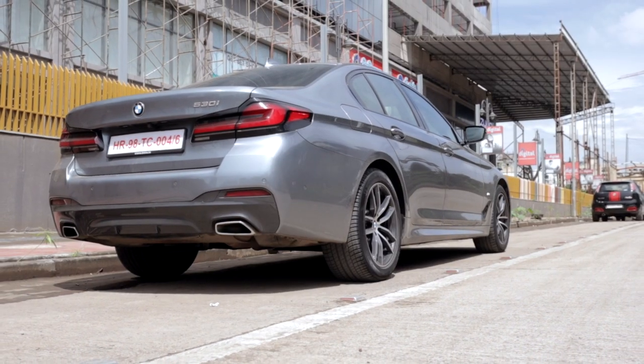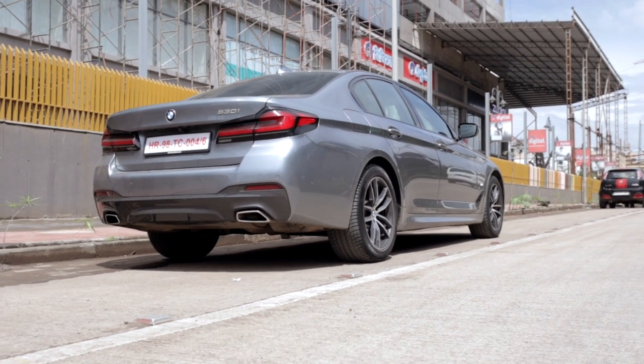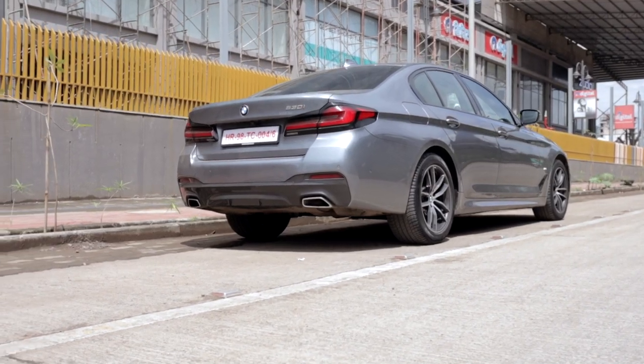It's not elegant like the E-Class, or it's not very, what do you say, serious like the A6. It's just right in the middle in my opinion.